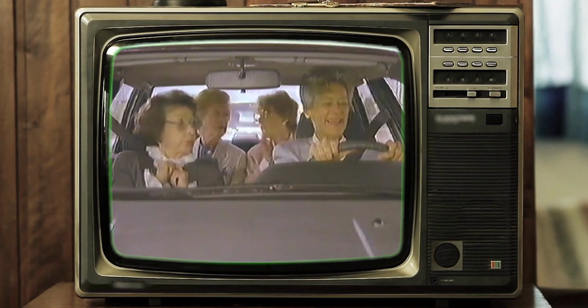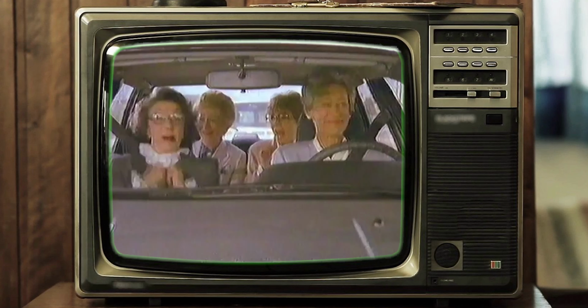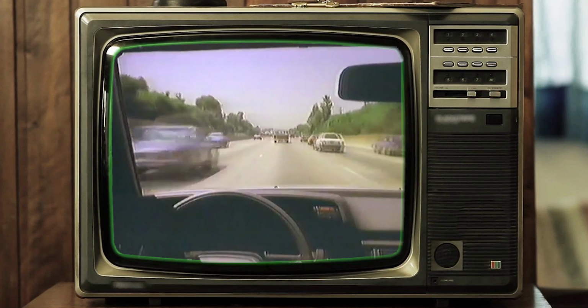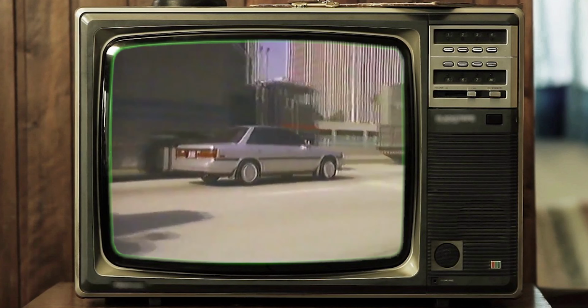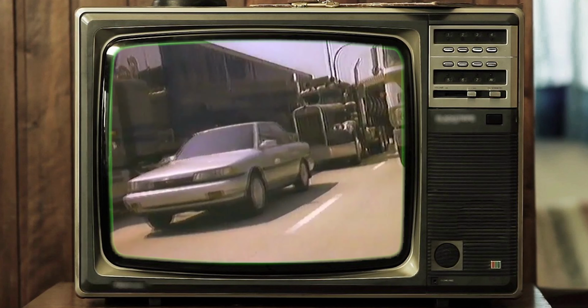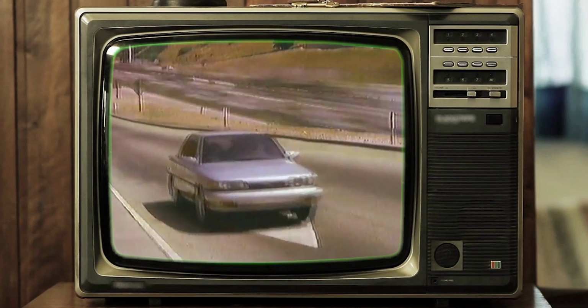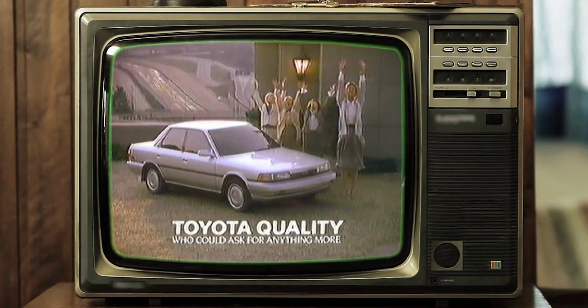My palms used to sweat when I had to get on the highway. Now with my Camry V6, I just punch. Yeah! Punch it, Margaret! My Toyota, I love it. The 1989 Toyota Camry V6. 24 valves, 153 horsepower to please even the toughest customers. We just fell in love with life in the fast lane. My Toyota, who could ask for anything more?